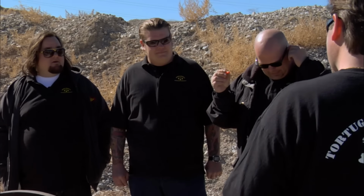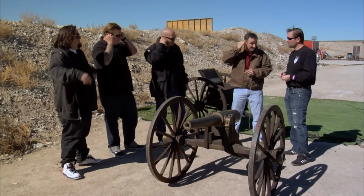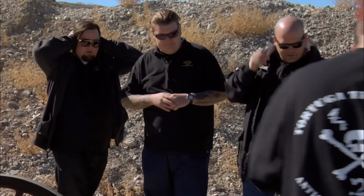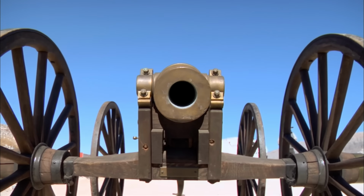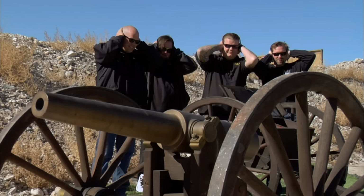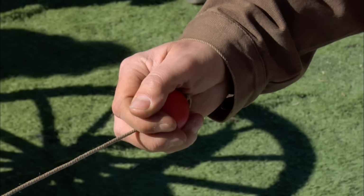Guys, make sure your earpieces are in, and it wouldn't even hurt to put your hands over your ears on top of that when this thing goes. All right, you guys need to get back. Okay. Three, two, one, fire!